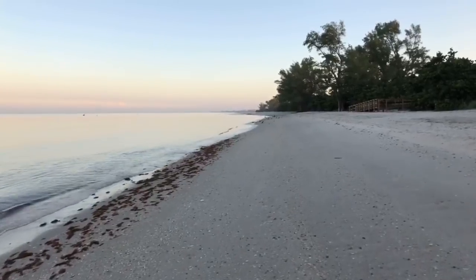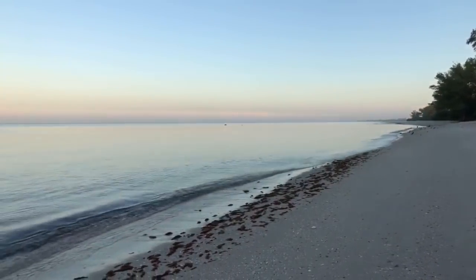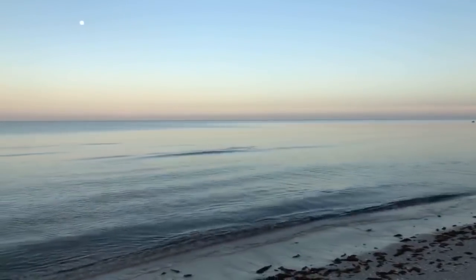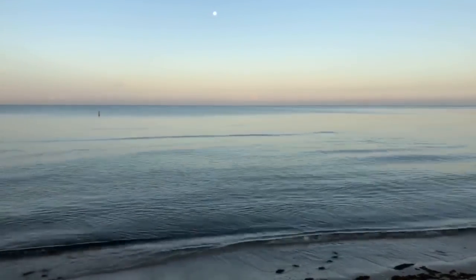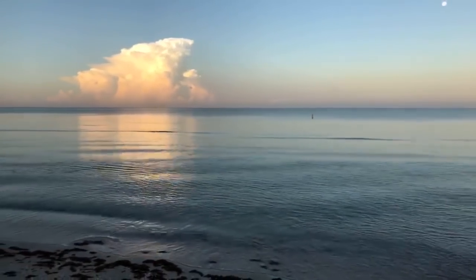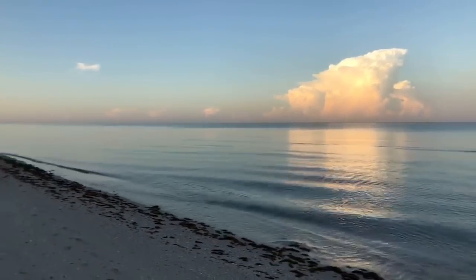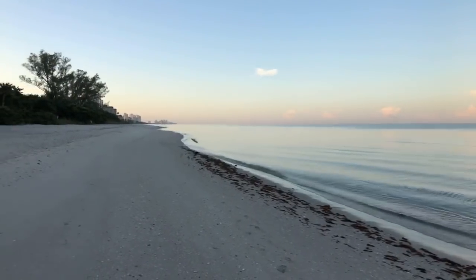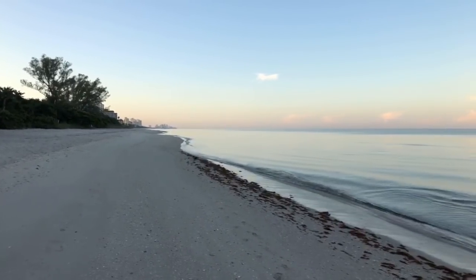I don't know where all these dolphins that we see out here at the park go at night. I don't know if they swim up into the river. I don't know where they hang out at night. I know they do sleep. Dolphins do sleep. They actually shut half of their brain off at a time and sleep, so they're half awake. It's pretty interesting the way they do that. And I believe whales do the same thing.